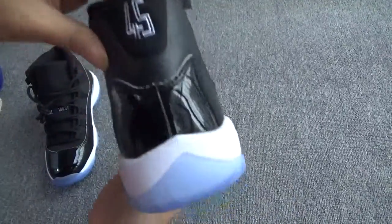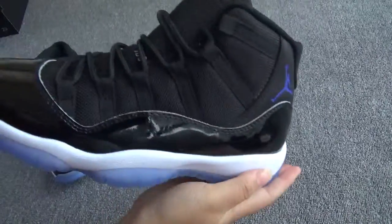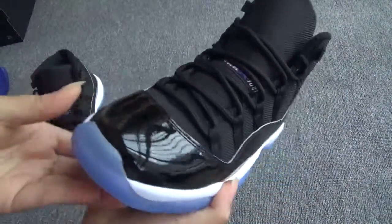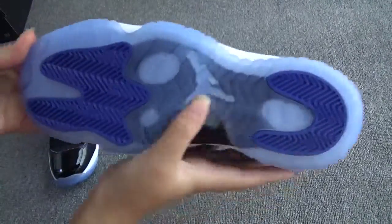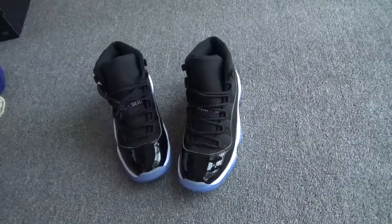Very nice. The back, the logo, fortune, very perfect. Okay, now here are the shoes.